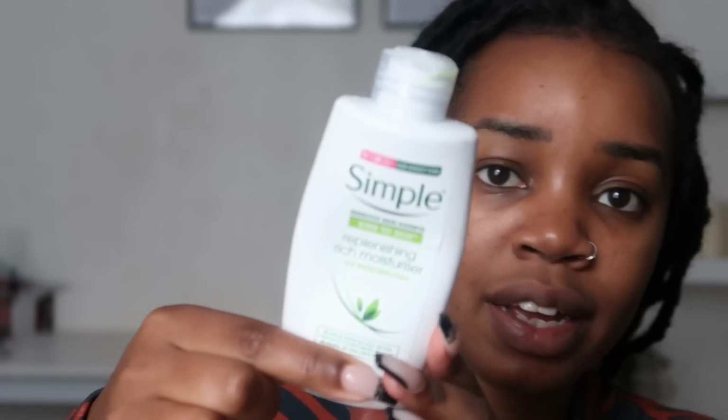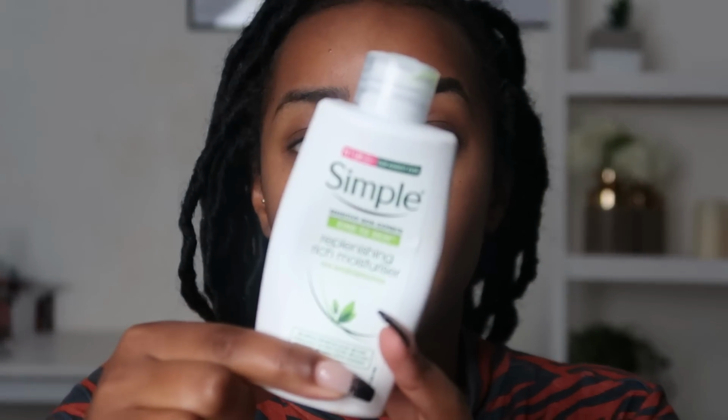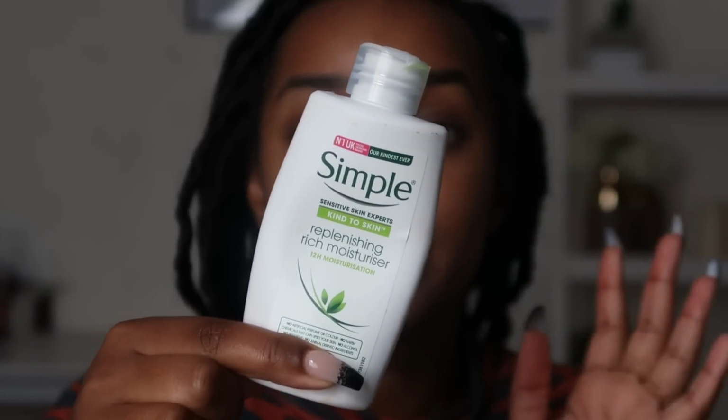So this is Simple. Again, this brand is really good. Like if you have sensitive skin, I personally don't have sensitive skin, but I really love this brand. So this is the Replenishing Rich Moisturizer. They have different types depending on your skin tone. I went for the rich one because my skin is dry, so I need something rich.